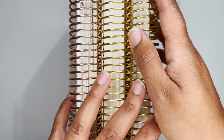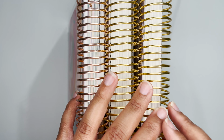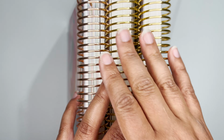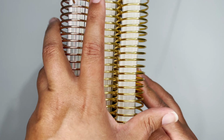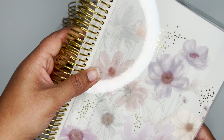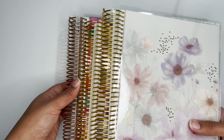The multicolored one is kind of like mermaidy or rainbow. It's like pink and a purple and a blue. It's very, very pretty. They are an extra cost to get the color coils versus the platinum coils. It's $10 more to choose a color. I always choose a color. I just can't see having this beautiful metallic cover with anything but a gold coil. That's me. That's my problem.